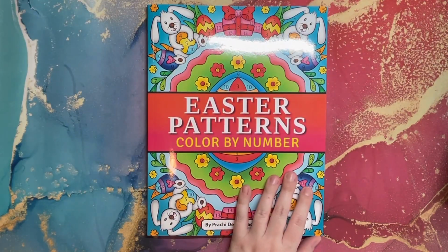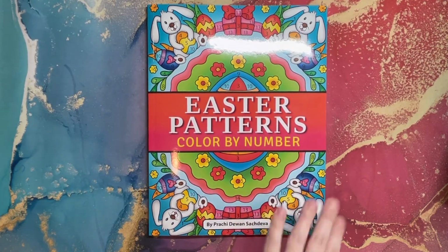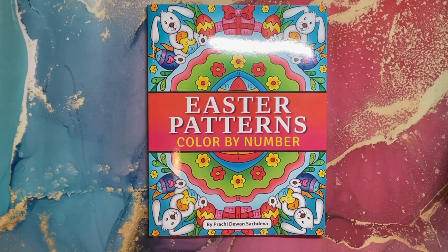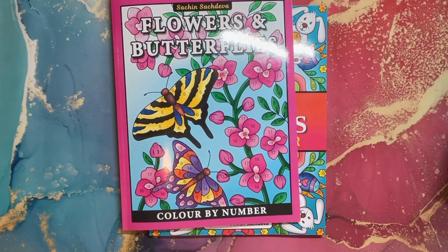And then also I think I have, and maybe I didn't add it on here. Oh, hold on one second. I have a couple more books. There is this one. I was going to say, I know I had another Sach and Sachdeva book. And then I also have this book.